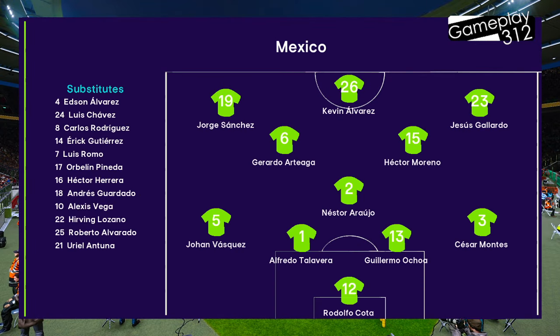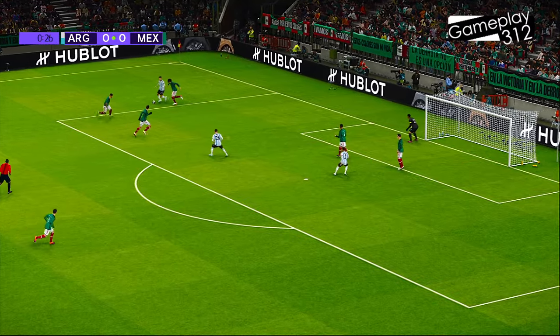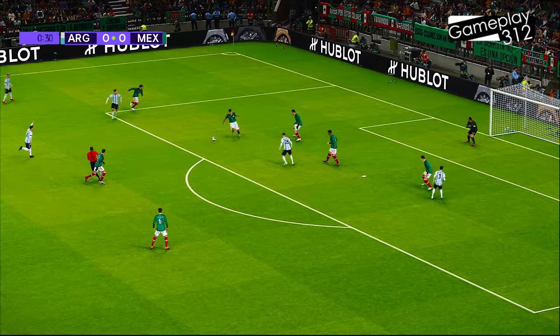That gets things running. Armani. Martinez. He's got to be in here. He is just caressing the ball. Can he finish? Decent enough try. Molina did give it a fair old crack, and he'll be encouraged to step up again.